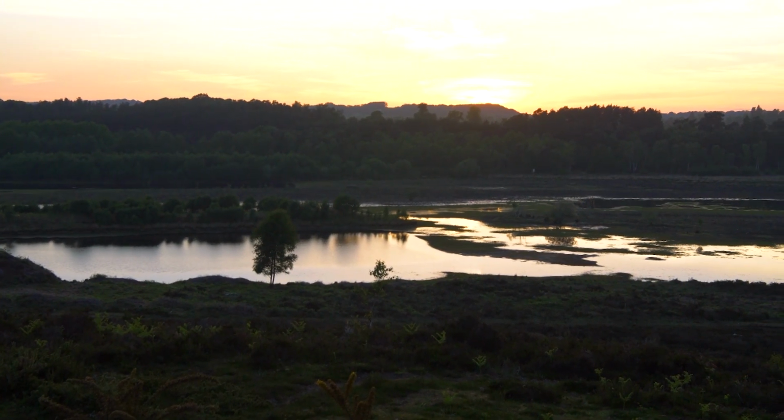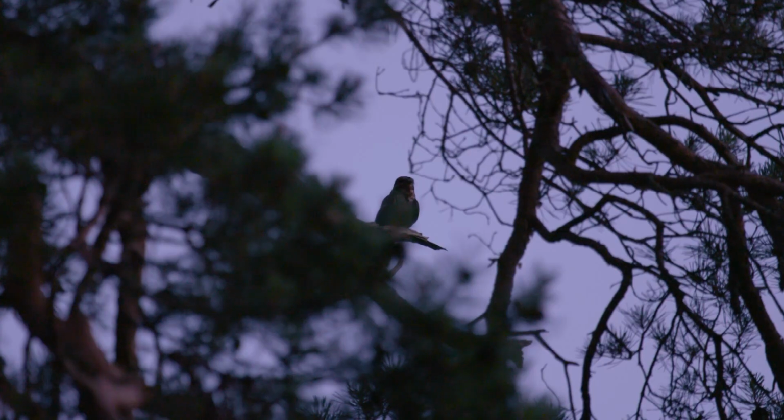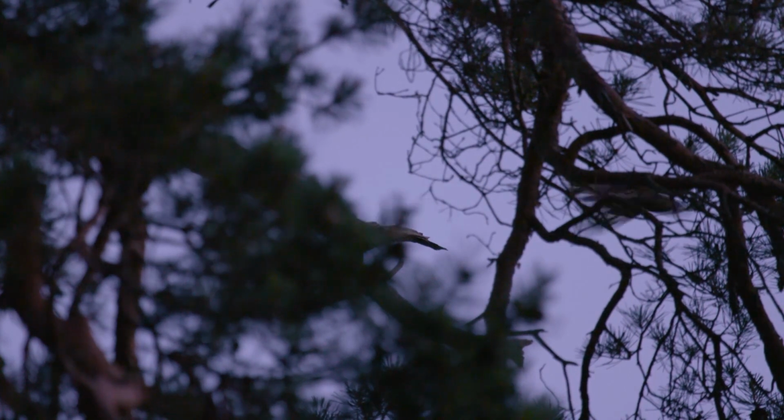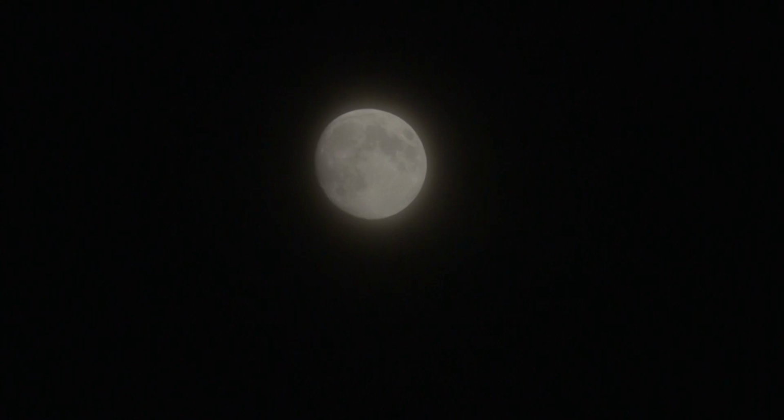As evening arrives, the eerie chirring of the nightjar echoes across the heath. Males mark out their territory, advertising to females with their wing-clapping displays. The sounds of love soon fill the air.